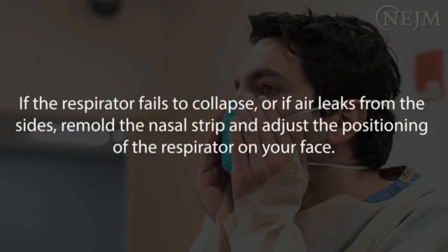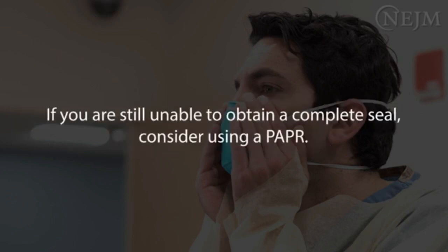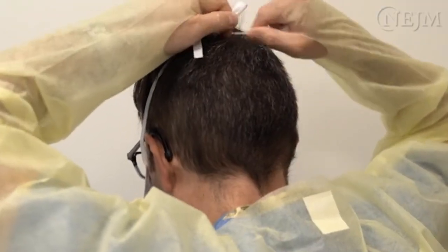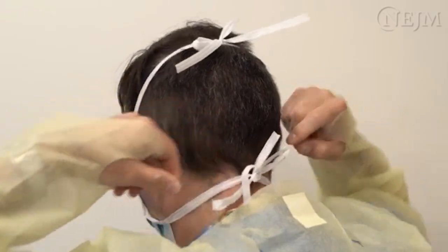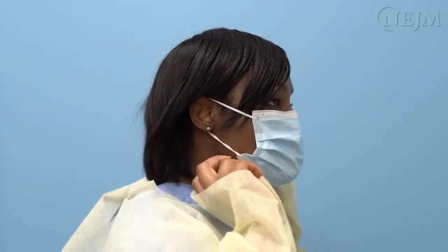If the respirator fails to collapse, or if air leaks from the sides, remold the nasal strip and adjust the positioning of the respirator on your face. If you are still unable to obtain a complete seal, consider using a PAPR. If using a face mask, secure the ties on the crown of your head and the base of your neck. If the face mask has loops, hook them behind your ears.